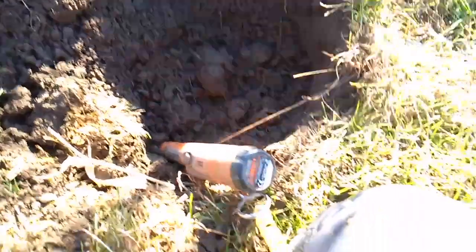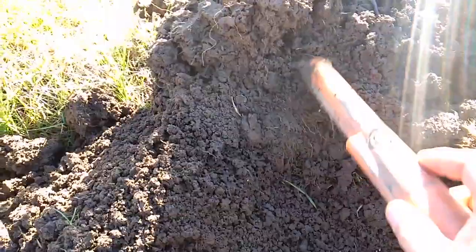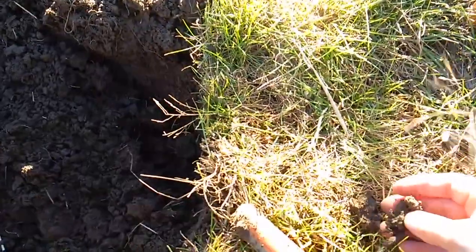I'm touching it right here. All right, let's do a little more digging here. I mean, wouldn't it be nice if I found a silver coin? Wouldn't she be a beaut? I think it's right here. Oh, there we go. I got it.